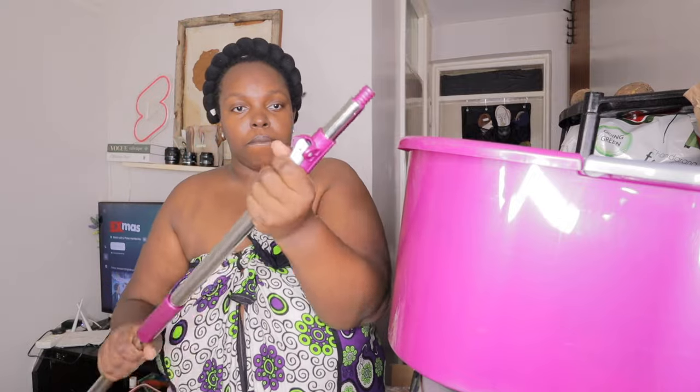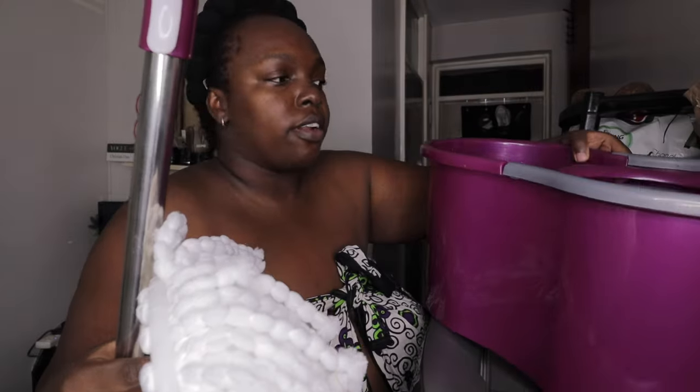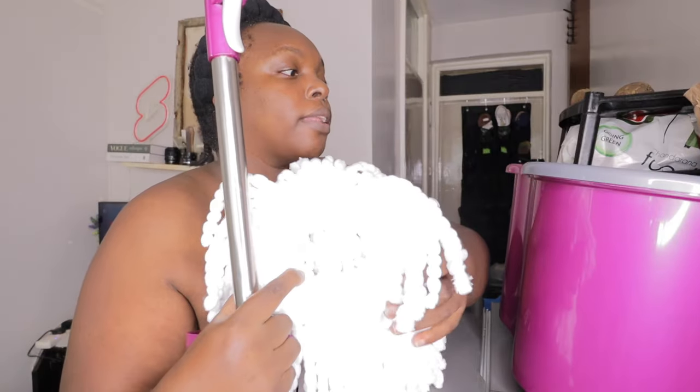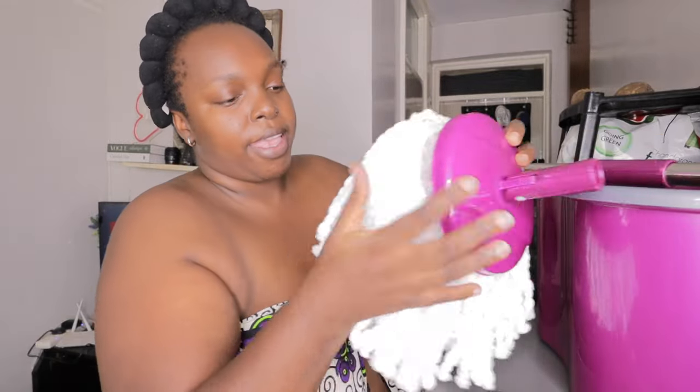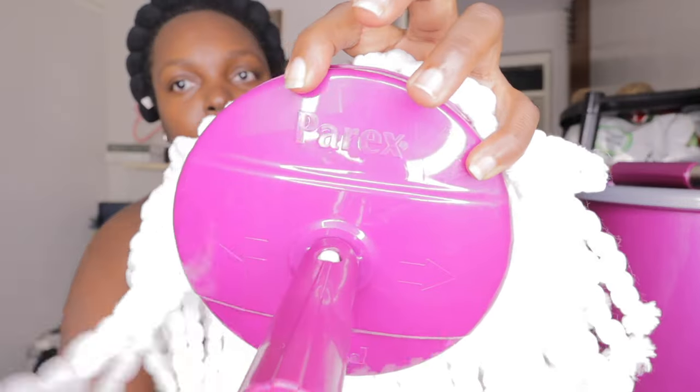So this is the handle. And this is the microfiber. Why did it come like this? I told them, I made them deliver it to me. So I'm scared. Why did this come? I did not unwrap this. You all saw that, so I don't know. I'm scared. What if this is not microfiber? Stop having negative thoughts. It's from this guy.